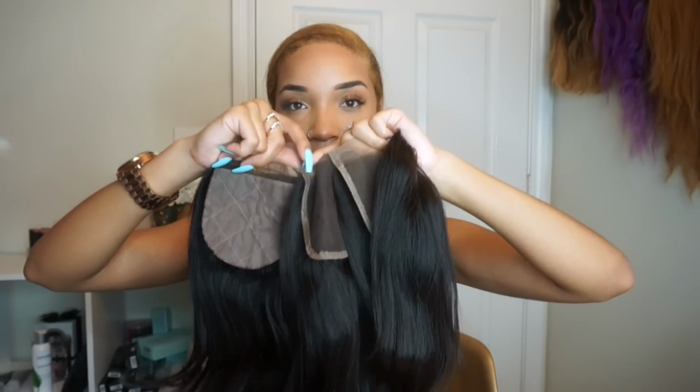So like I said, they sent me 3 different types of closures. They offer more than 3 different types on their website. If you go to wowafrican.com, you will see that they have a large selection of just a ton of things on there, whatever you need. But these are just kind of their 3 basic kinds just to give you an idea.